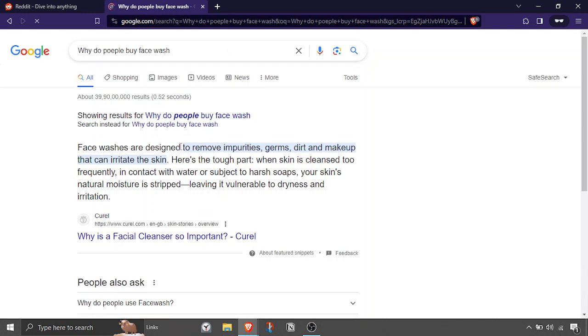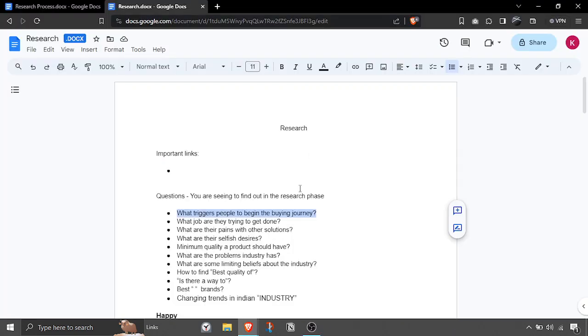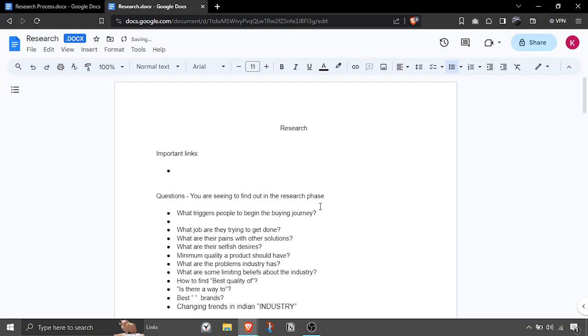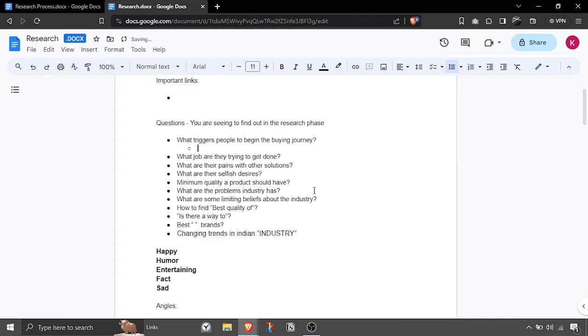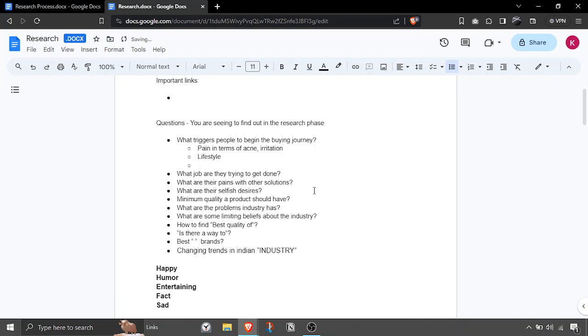They might have pain regarding some kind of disease, or they want to nourish or moisturize. So either it's a disease. A disease, I would not say. I would say it's a pain in terms of acne, irritation. Then it can be because of lifestyle. It can be because they have an objective. For example, they have a function coming up, any festive occasion or a relative's marriage or something. So that is the trigger point.